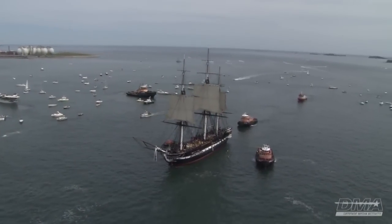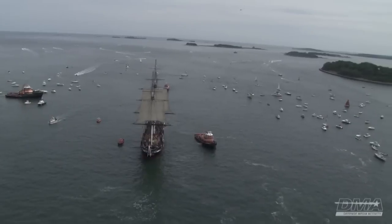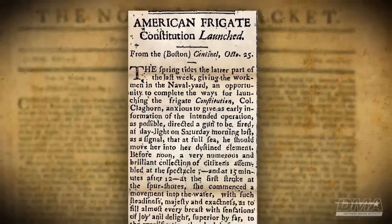When you realize that her keel alone is 150 feet, to move 27 feet of a 150-foot keel is practically negligible. And that was where she stopped. It took 2 more tries to get the big ship afloat.